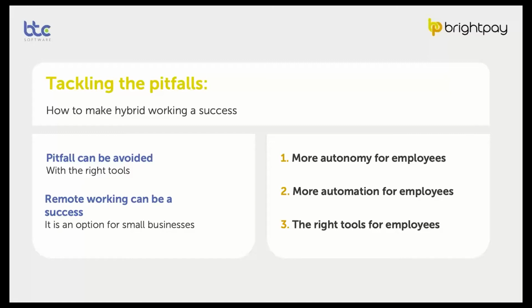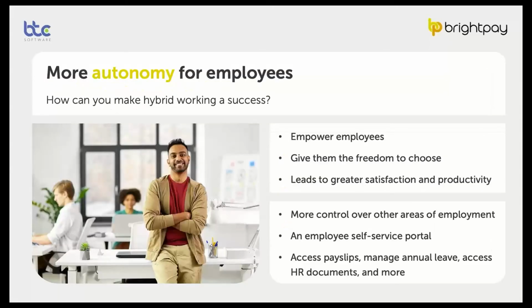The three things to keep in mind are more autonomy for employees, more automation for employees, and the right tools for employees. Looking first at autonomy, one way to help successfully implement hybrid working in the workplace is to empower employees and give them the freedom in determining their working arrangements.